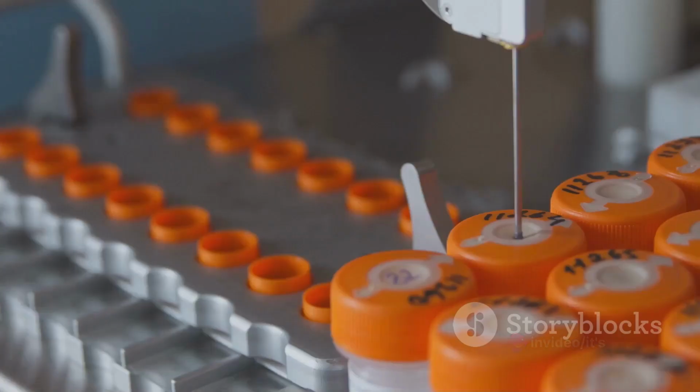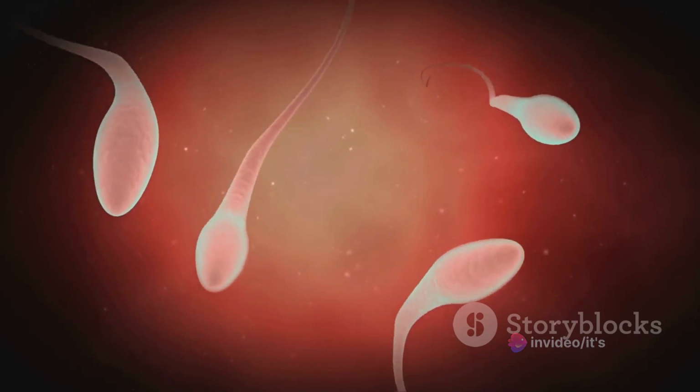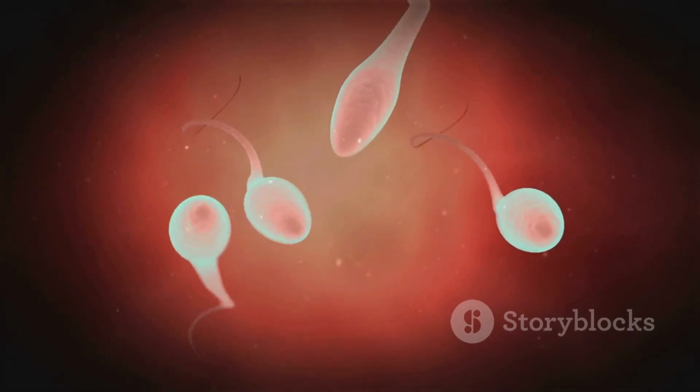After the transfer, there is a brief period of rest. This is not the end of the journey, rather a pause, a moment to breathe and hope. The unused embryos may be frozen, a promise for future attempts if needed. Finally, the moment of truth arrives. A pregnancy test is conducted to confirm if the journey was successful, if the intricate dance of science and nature resulted in the miracle of life. After the embryo transfer, a pregnancy test will confirm if the procedure was successful.